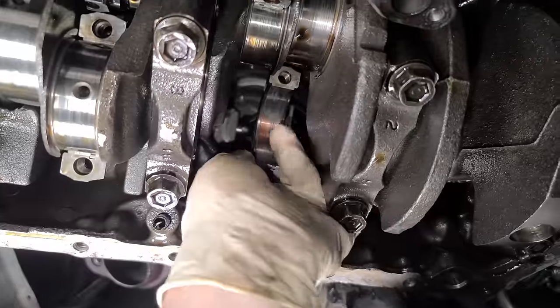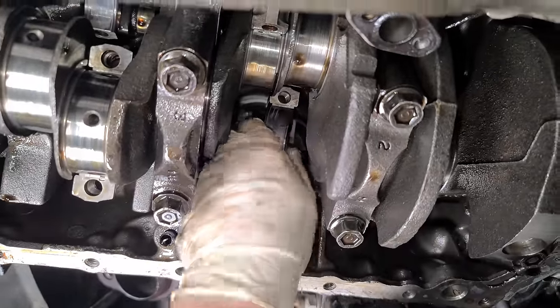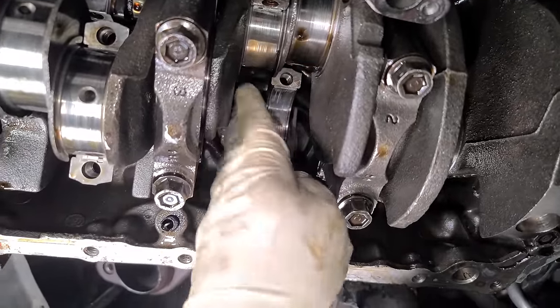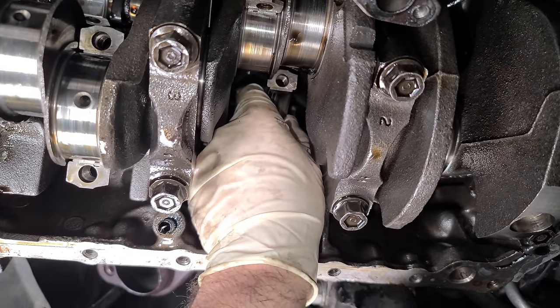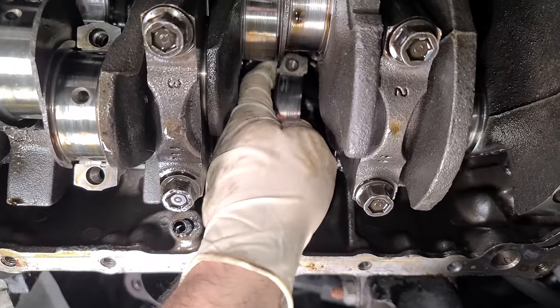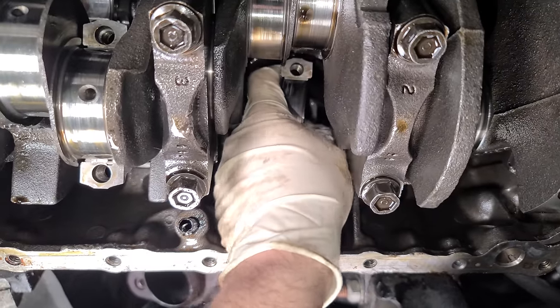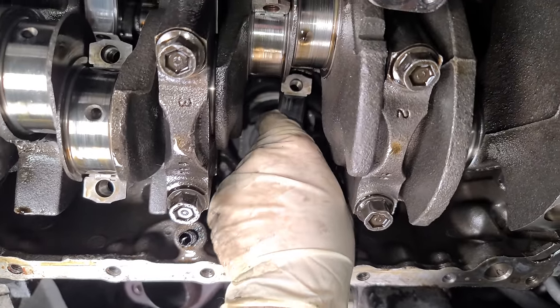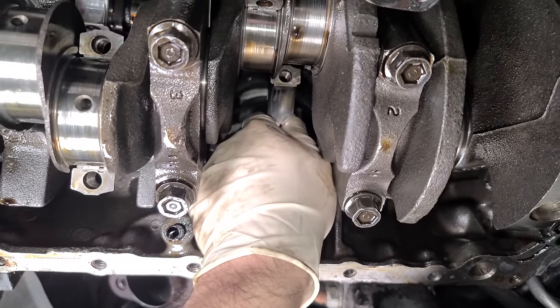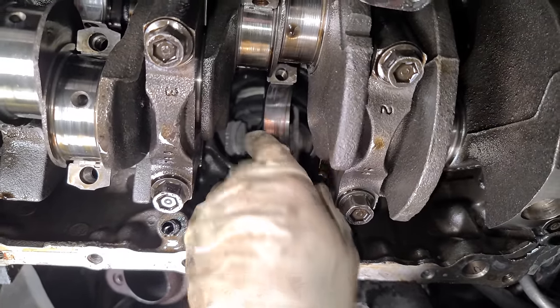All right, so with the rod disconnected, we can kind of see if the wrist pin has an issue. So I'm moving this back and forth, and there's hardly any play at all. So I'd say they're fine. And then moving the rod up and down like this feels good too. So I'll go around and check these, but I don't suspect it's a wrist pin any longer. They can definitely make noises like we're hearing, but I think they're gonna be okay. I think it's all about these bearings at this point.